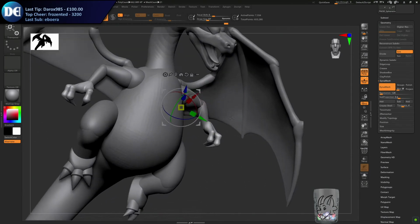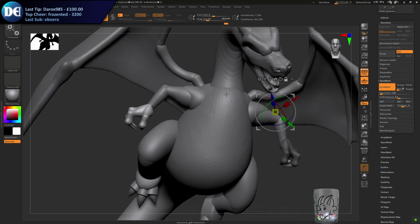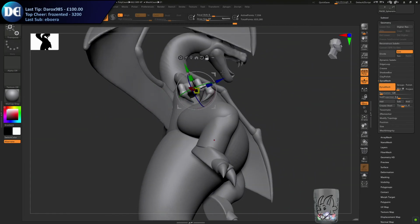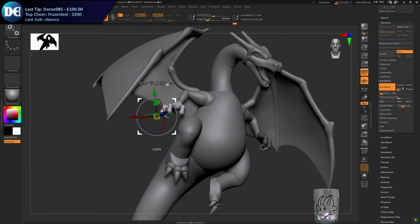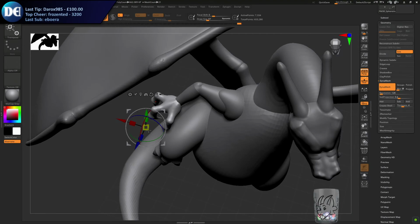I also need to change the claws on this. I'm definitely going to be changing the hand claws at some point, because right now they're in the wrong position, they're the wrong shape, they're really tiny. Yeah, they need changing. I won't do that yet, so.